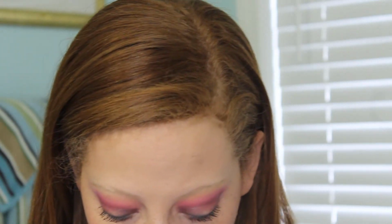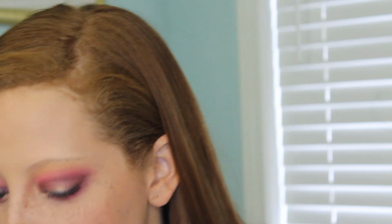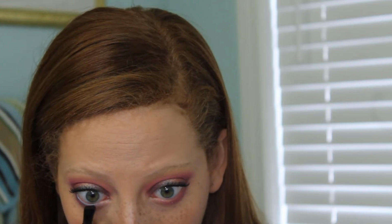And then finally, I'm going to go into that blue shade right here, the blue shimmer shade we used called On One. And I'm going to try to get that as close to my waterline as I can, since it looks like in the picture that she uses some kind of blue eyeliner in her waterline. I don't have any blue eyeliner, so I'm going to try and get this shade as close to the waterline as I can. I think that kind of worked out.